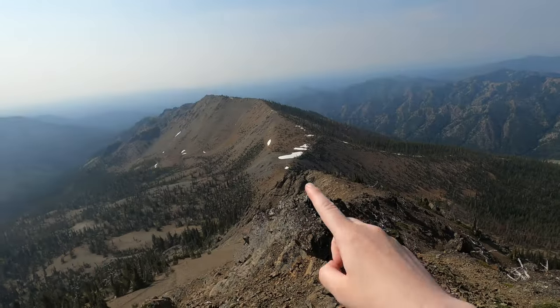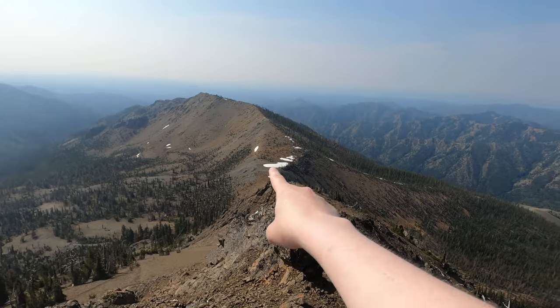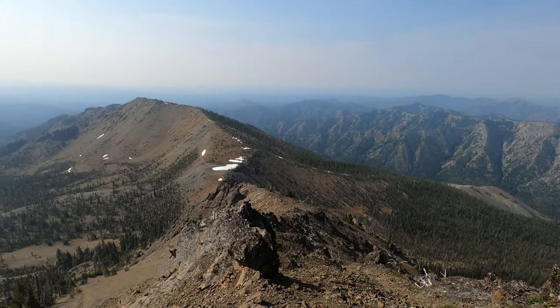Made it to the top of Teanaway Peak. This is awesome. Oh my goodness, the haze definitely did roll in. There is some haze, but wow, this is still an amazing view. Check out Mount Stewart. Yeah, so that's the section you have to scramble up the rock there, and then you come up this ridge.